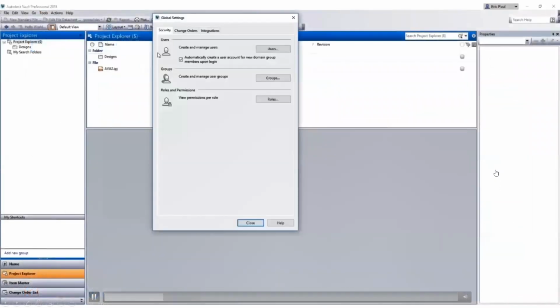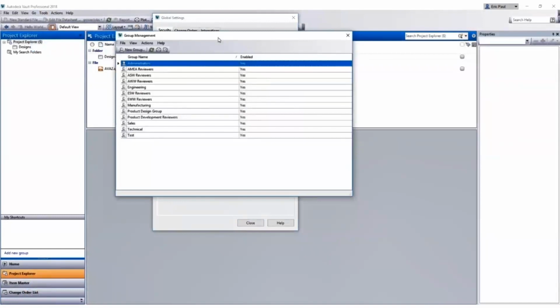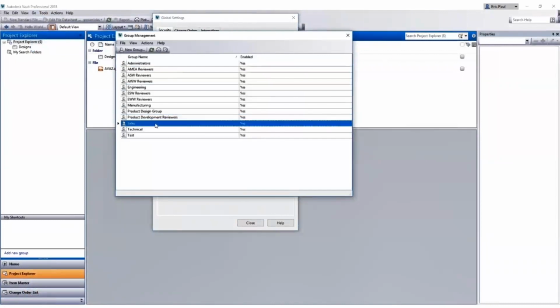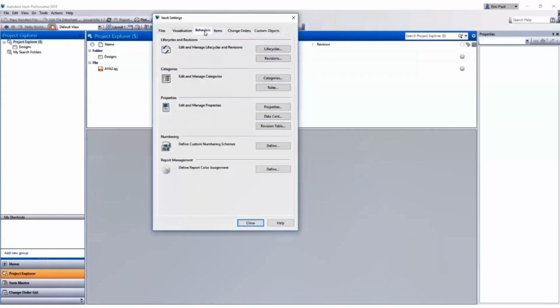We're into Vault. Cool. So let's take a look at some of the settings. The first thing you're going to want to do to be able to control this for users is to create the users and create those groups, because you can't apply security to a group you don't have. So you want to make sure that you've got groups in your Vault, things like administrators, engineering, sales, technical. All of these people have different roles in the company. All of them should have different effective access on the files.